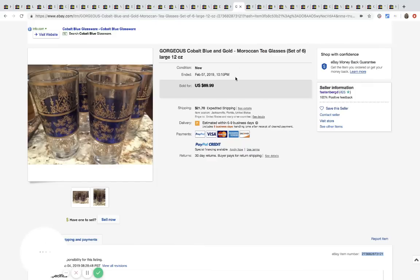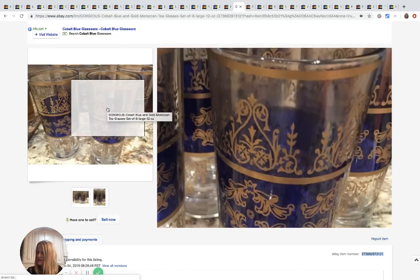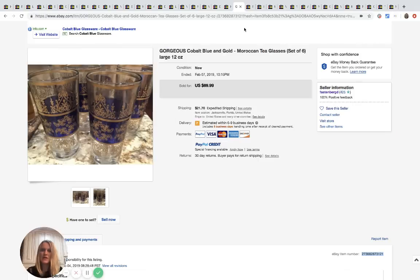The next one are these gorgeous cobalt blue and gold tea glasses. It's a set of 6. These came from the Goodwill for $6 and she sold them for best offer of $50.